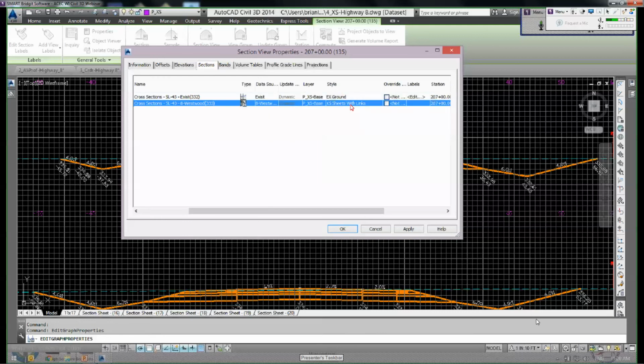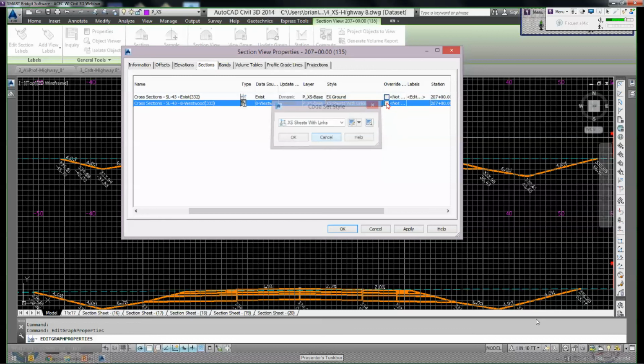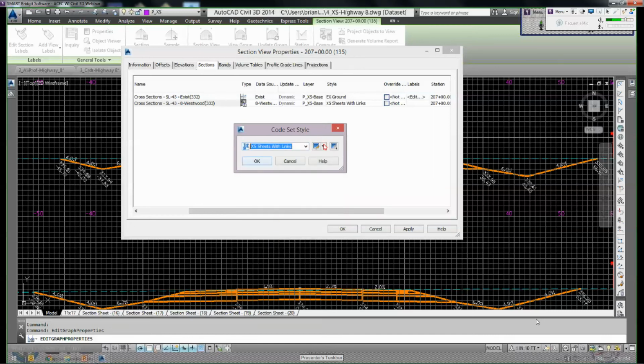And under style for my corridor, it says cross-section sheets with links. This is a code set style. If I click on it, there's code set style. I can come in here and I can make an override for just this section, and I can grab any other code set style. And the code set styles that are in here, they're going to cover a lot of what you need, but there may be certain situations where you need to make your own. It might be just for that project, the way you label things. And so let's grab this cross sections with links, and let's make a copy of this.